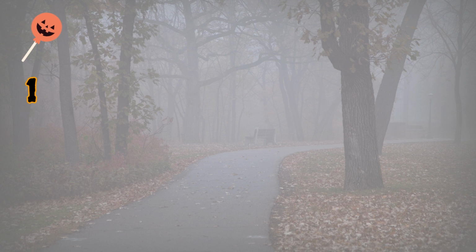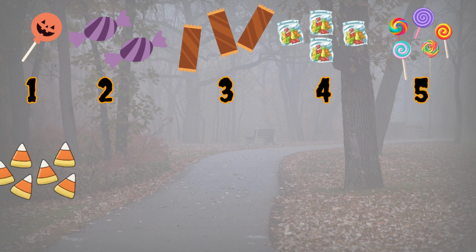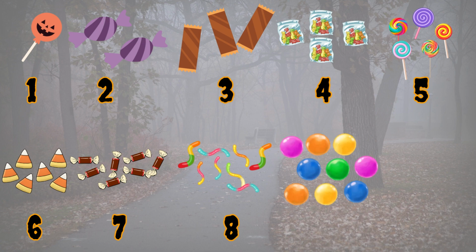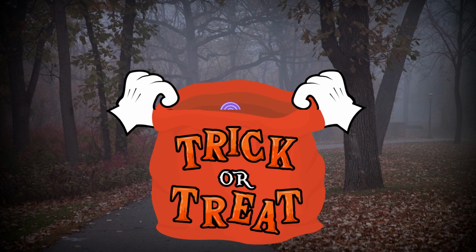1, 2, 3, 4, 5, 6, 7, 8, 9, 10. Okay, we're going to put all the candy back in the bag. Let's count each type of candy. Count with me.